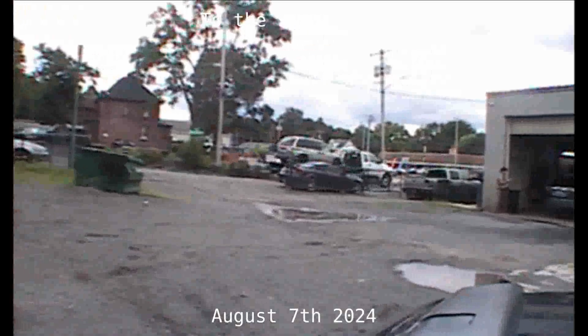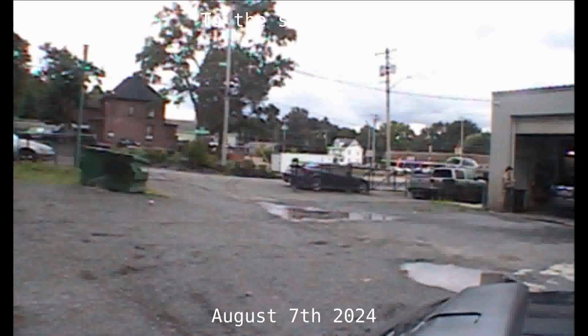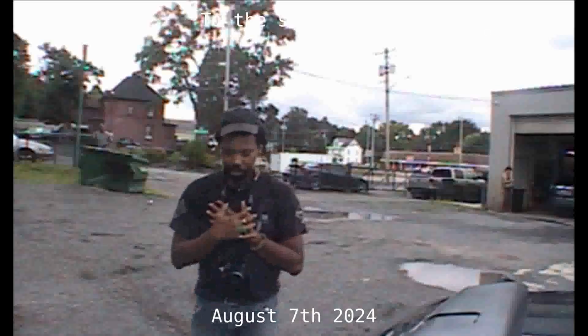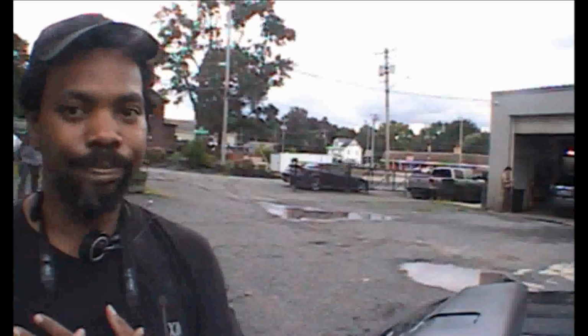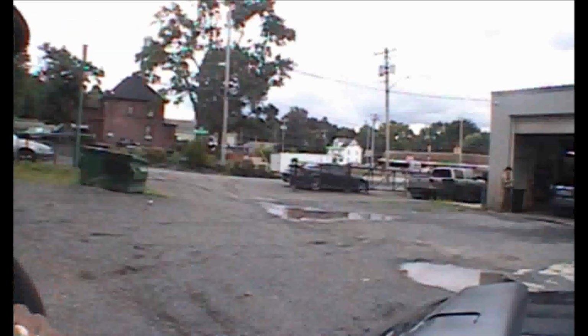There she goes. There she goes. And she is no more. There goes our car. Our family car has now been taken to the scrapyard to be crunched and mashed and crunched some more. She was a good car. She was a good car. She saved us. To God be glory. Bye-bye, Lacey.